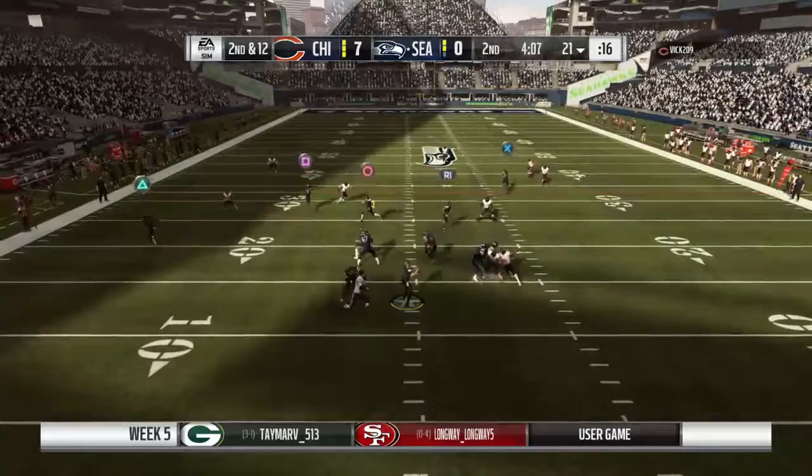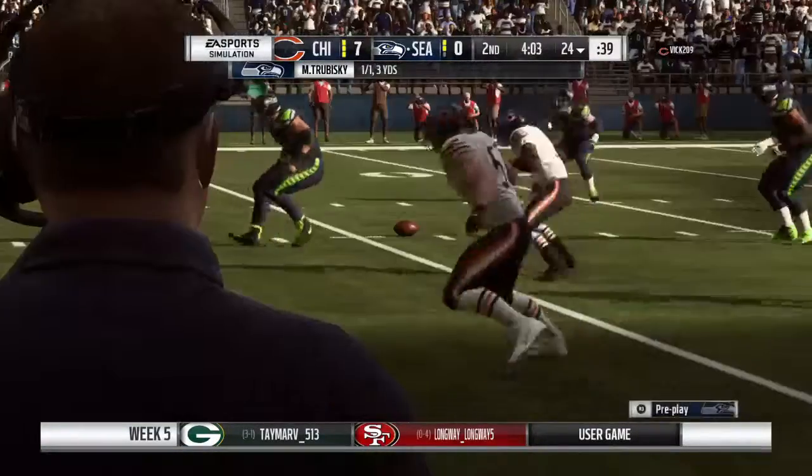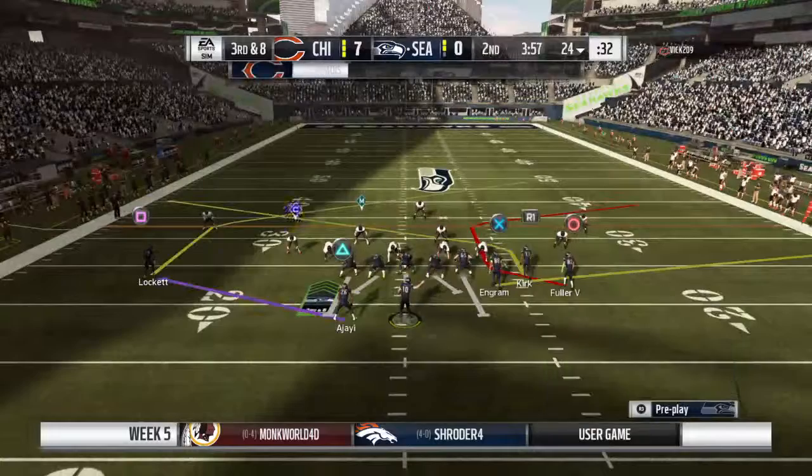On second down, Trubisky. Looking left side, and he's got a man. That's Fuller. And he'll go down just shy of the 25 at the 24-yard line. Only 3 yards on the catch. It's third down.